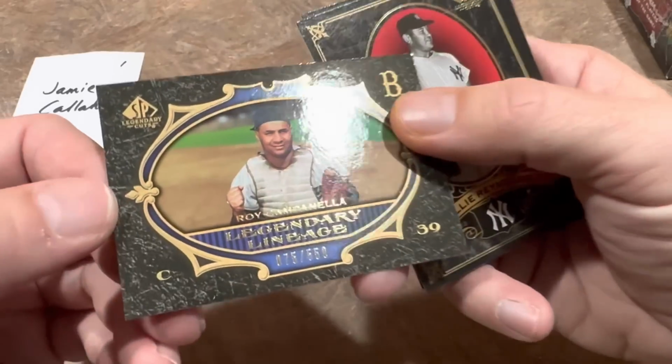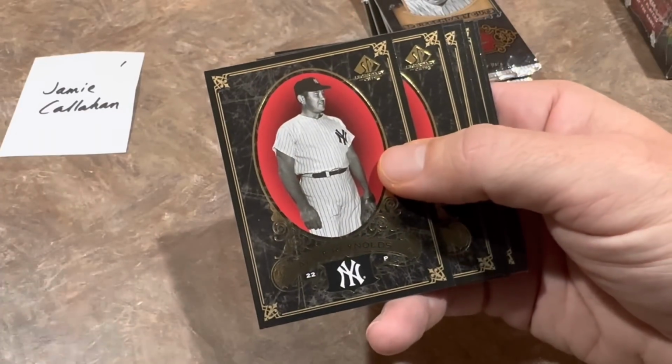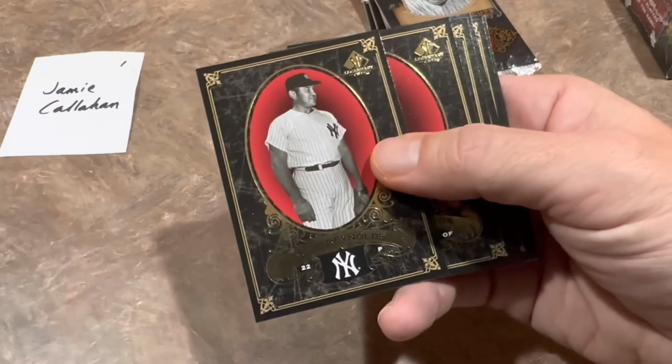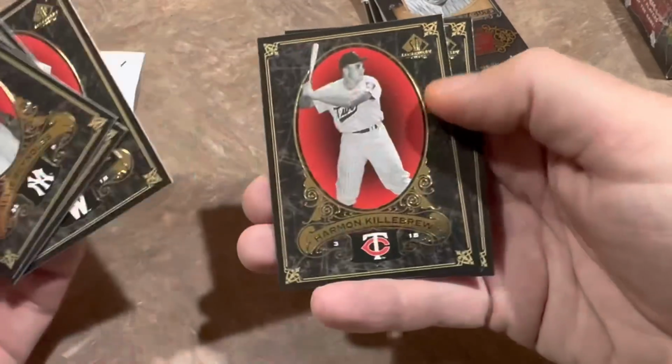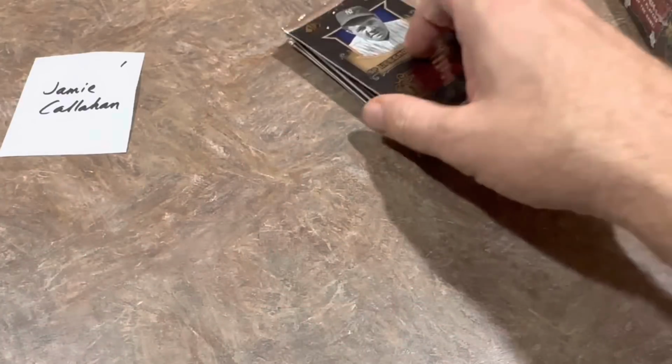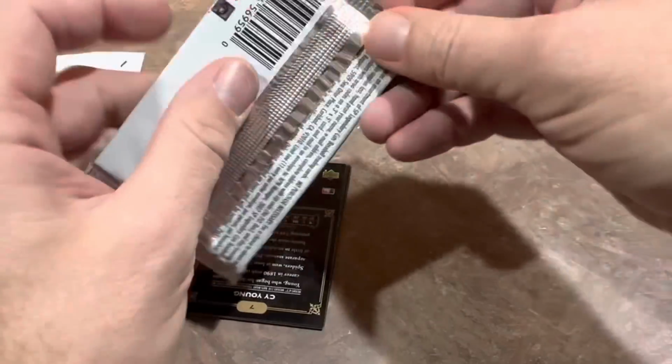Yet again, there is a Roy Campanella card right there. Legendary Lineage, so another numbered card. A couple numbered cards so far. And let's see what else we have here. Orlando Cepeda, and on to the next stack for Jamie Callahan. So Paul Molitor, Hall of Famer, and former Manager of the Year a few years ago.